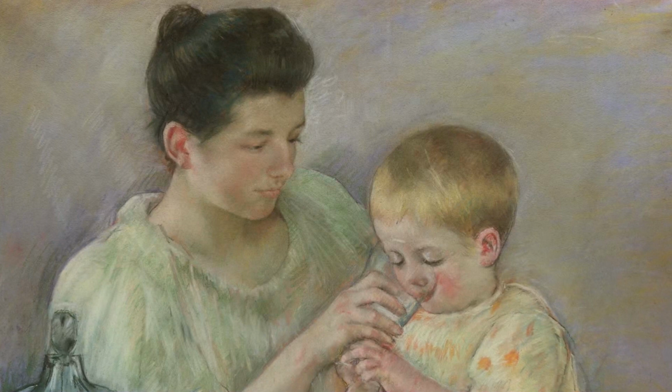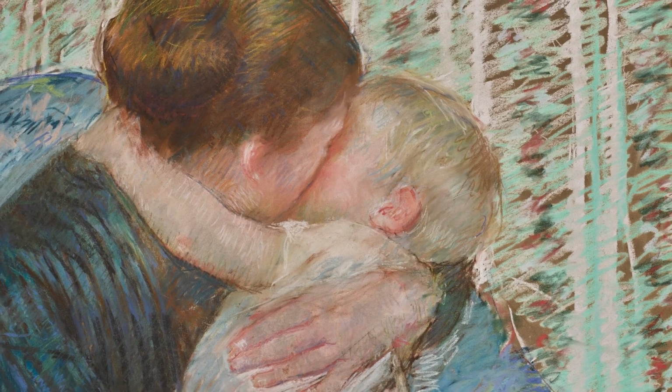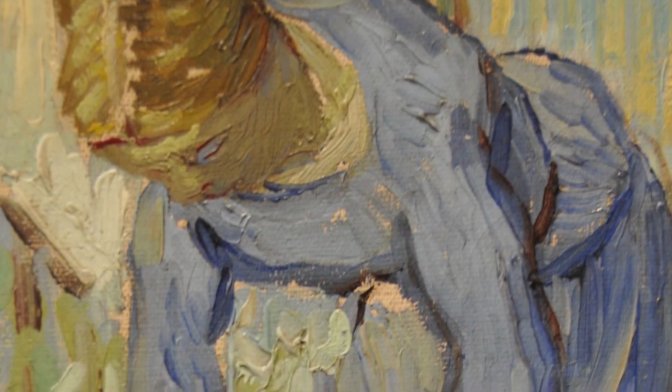A painting by Mary Cassatt shows a mother holding a glass for a toddler. In another Cassatt work, a mother embraces a baby. A Vincent van Gogh painting shows a mother steadying a child while they learn to walk.